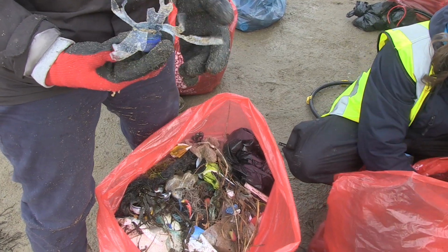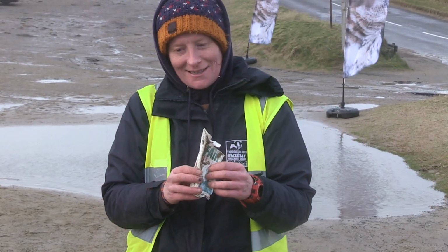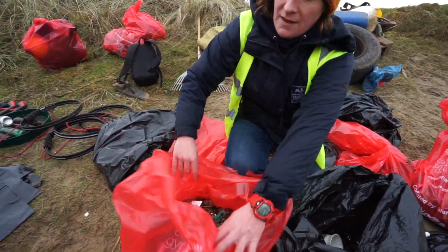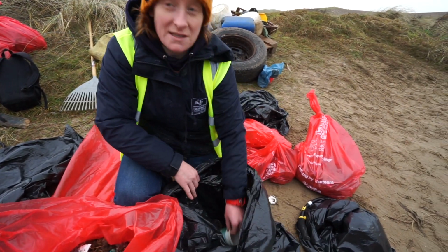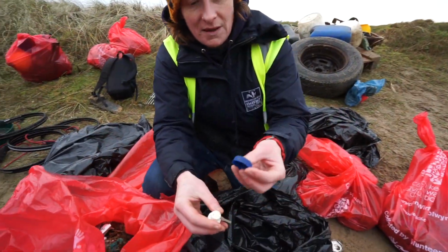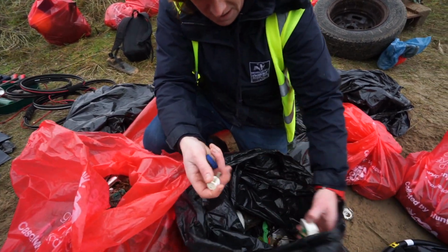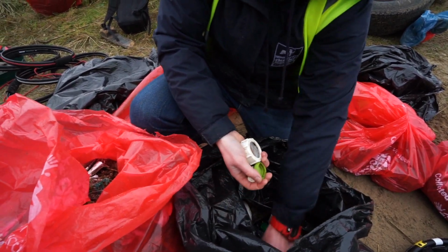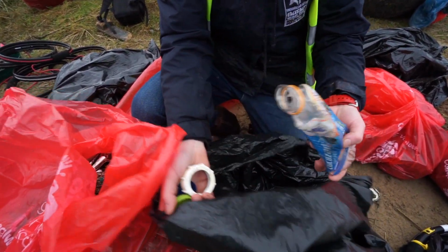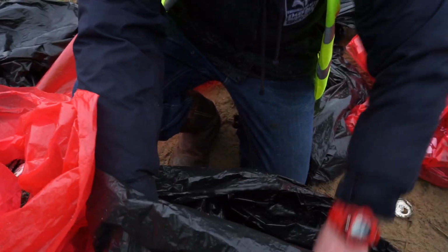Mixed stuff that's non-recyclable, and then we've got the rigid plastic stuff. So probably thousands of these today. Then, as you can see, just lids after lids. Drinks bottles, things like that. There's quite a lot. Some of the bays around here had hundreds of them.